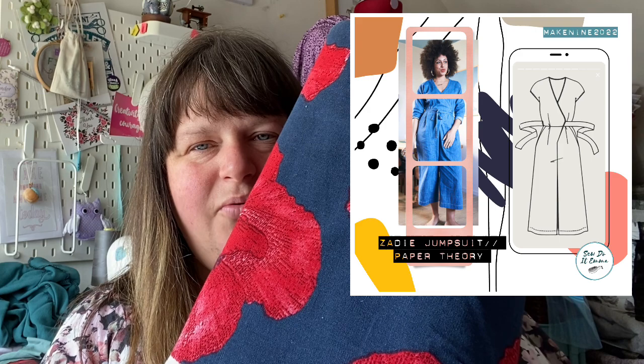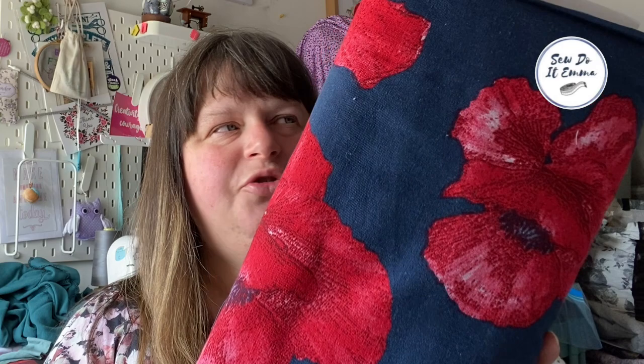Along with that one, you've seen this one plenty of times. It is the dark navy with poppies. This is destined for a Zadie, I think. I'm just a bit worried about placement of those big poppies. But this is a linen mix. I believe it's a linen cotton mix. I got this, I think, in the first part of the pandemic, from Sew Me Sunshine. Ugh, I love it.